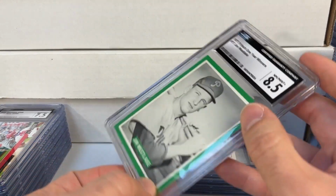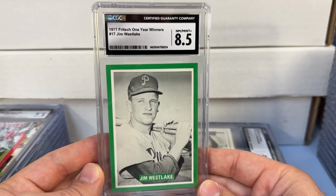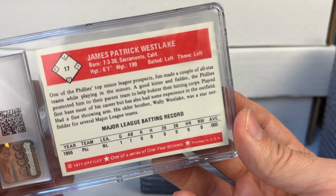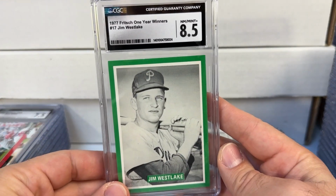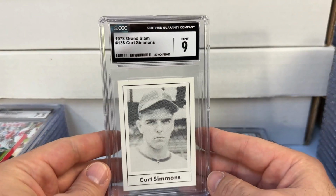Got some TCMA action here, which I've been having a lot of fun picking up some of the old TCMA sets. In 1977, Fritsch One-Year Wonders, Jim Westlake, 8.5. Had one at bat. I would love for a company to make stuff like this again, because it's just fun, enjoying things that have happened in baseball history, kind of low-cost stuff.